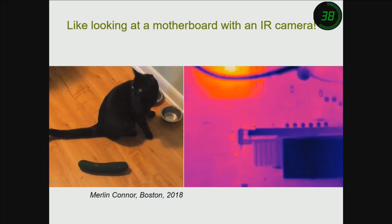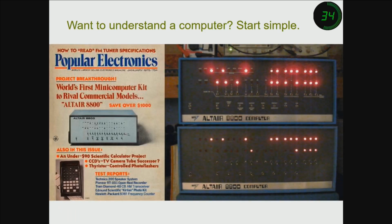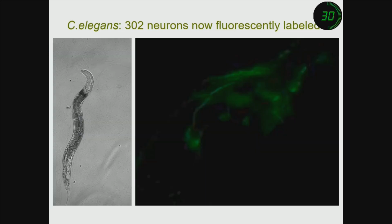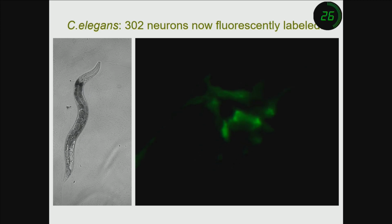So here's a cat video. That's the part of the motherboard that likes cat videos, which we call the video card. What you'd really want is a simple computer where you could see the action of every single circuit in it. The biological equivalent of that is this, which we have in my lab.